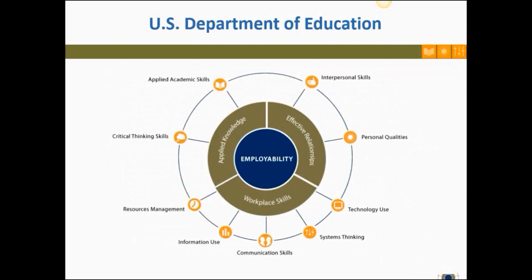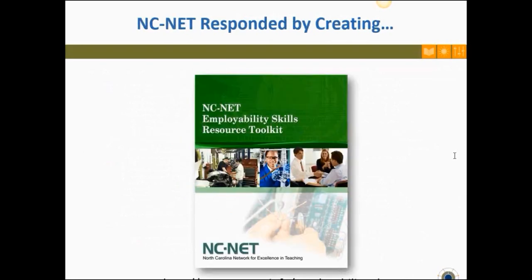People have to get along. People have to be able to communicate with one another, to work in groups. And that employability framework is excellent. We love it. It's a very good tool. Next slide. Slide, please.